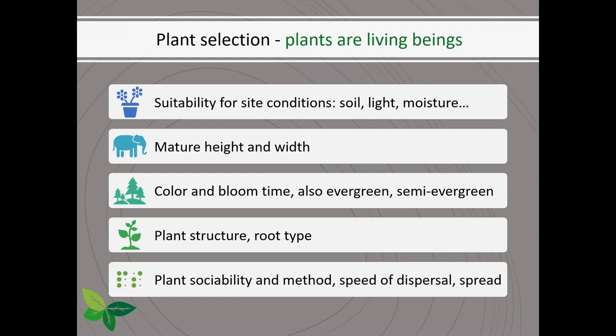So just keep in mind, if you have an oak leaf hydrangea 8 foot wide, you want to plant it at least 5 foot from this side of the house. Next, color and bloom time.